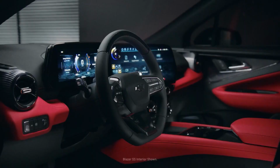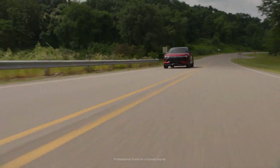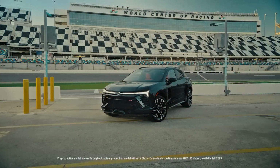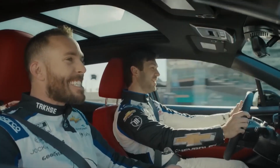Chevrolet Blazer EV. Chevrolet's iconic Blazer is back and electrified for 2024. This isn't your old-school Blazer. It's a modern 2-row electric marvel. Drawing inspiration from the classic, the Blazer EV is set to be a game-changer, especially with its powerhouse SS trim that boasts a whopping 557 horsepower, racing from 0 to 60 mph in under 4 seconds.